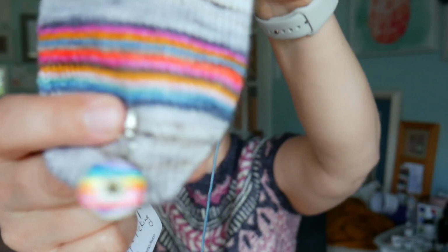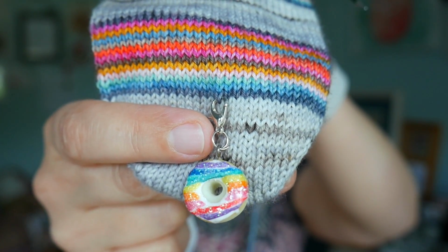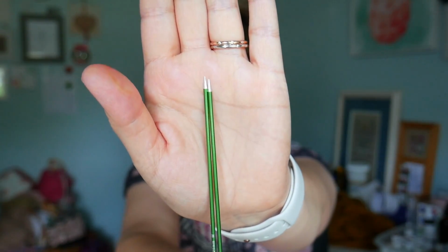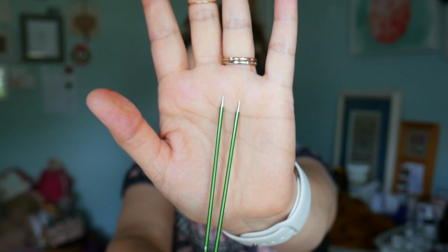And I have this super cute rainbow bagel stitch marker from Sucra Miniatures. And I'm knitting it on my signature sock needles, US size 1. This is the midi tip, or it's not the stiletto.